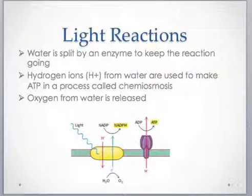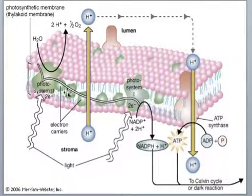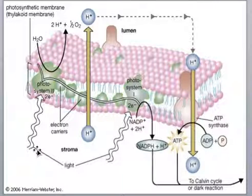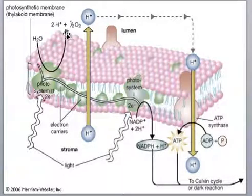So I'm going to flip back to the previous slide. Here I have the thylakoid membrane, this whole thing, the bilipid layer. This should look pretty familiar. I've got water coming in, and it's going to separate. It's going to boil off, and I'm going to get some hydrogen ions, and I'm going to get my oxygen gas. Bye-bye, oxygen. You're a waste product. I don't want you anymore. You escape out to the world so humans can breathe you.